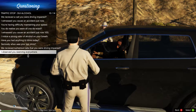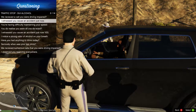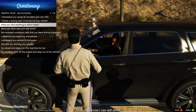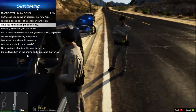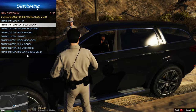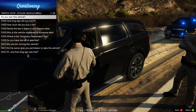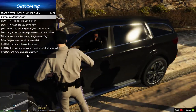Okay, let's see. Alcohol question. There it is. You have anything to drink today, sir? No, I still can drive. Okay. We're gonna ask him about the vehicle. Do you own this vehicle? Yes, I think it's a 2021. Not likely, but okay.